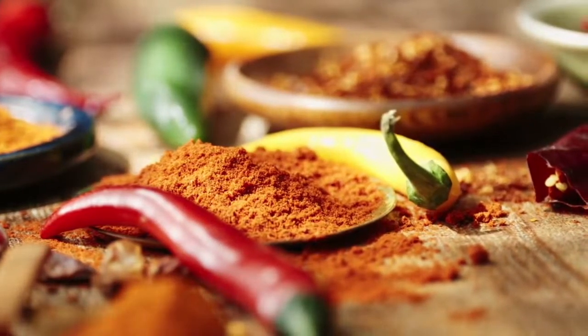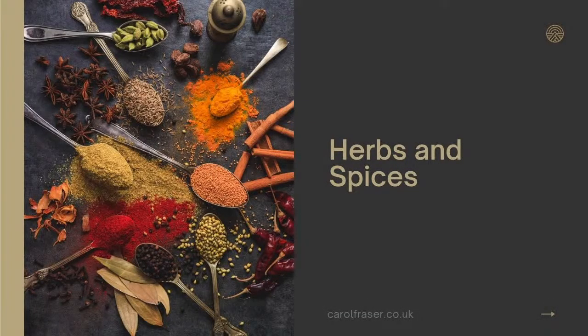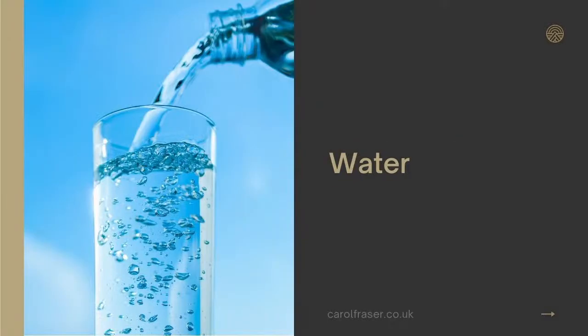Herbs and spices. Now, turmeric is more powerful with a pinch of black pepper, and other anti-inflammatory herbs and spices like ginger, garlic, cinnamon, rosemary and green tea not only add great flavour to your food, but they pack a punch in antioxidants too. Now, water. How often do we hear about hydrating? Staying adequately hydrated is an essential part of a healthy lymphatic system. It's the main component of the lymph that helps to trap bacteria and microbes and keeps our immune cells functioning properly.